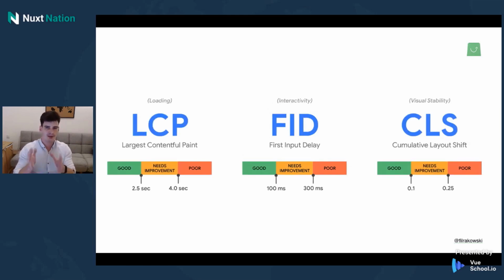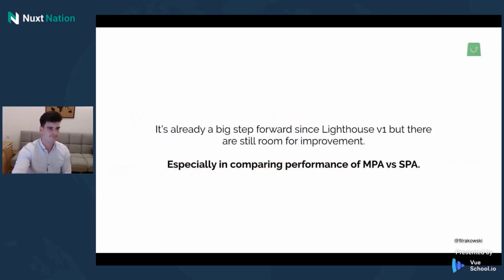So 3 core web vitals are a minimum set of quality signals for good perceived performance, measuring loading performance, page interactivity, and visual stability. And it's already a huge step forward, since we had Lighthouse 1, when we had a very naive understanding of what matters the most in good user experience, but there is still room for improvement, without a doubt.